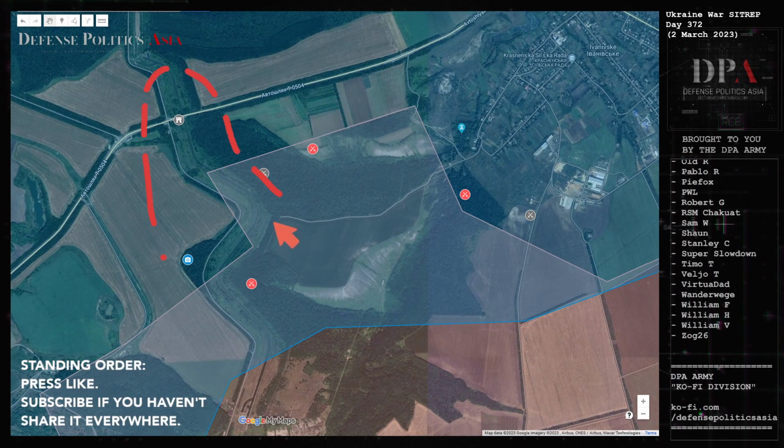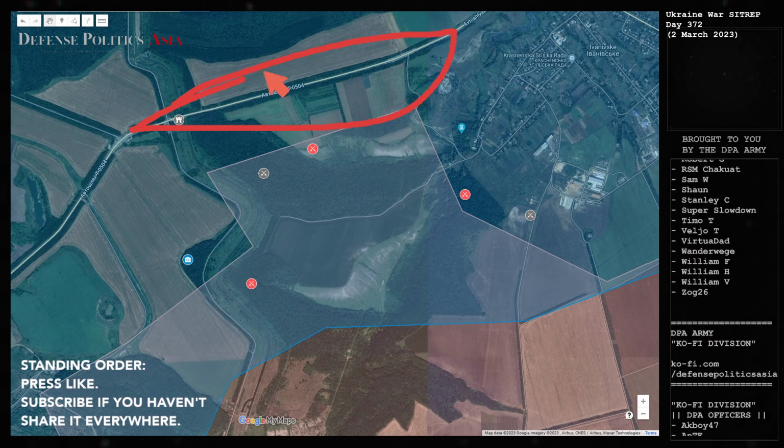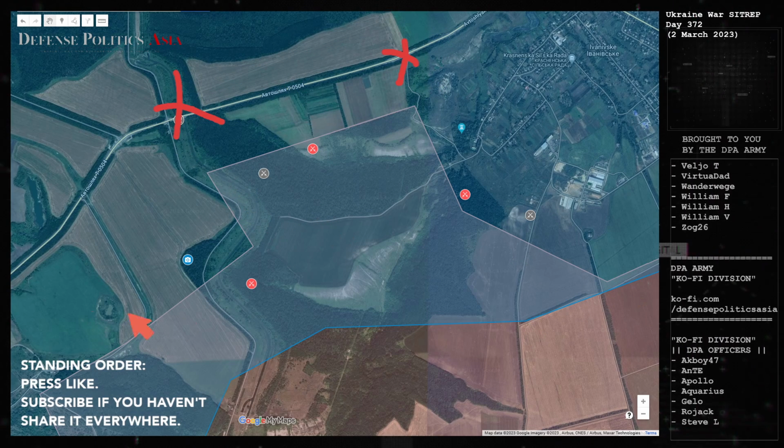This area here will be even more advantageous than the junction that the Russian forces previously managed to capture, because there's an entire forest line here, and with this entire forest line, they are able to hold this road even more securely. However, the Ukrainians are not doing nothing.